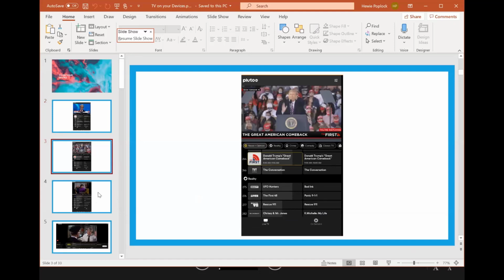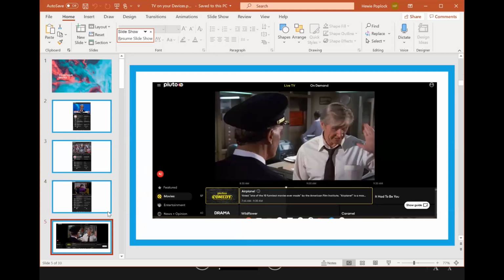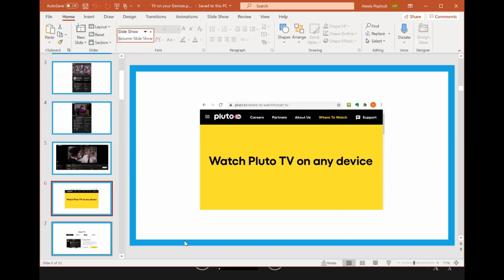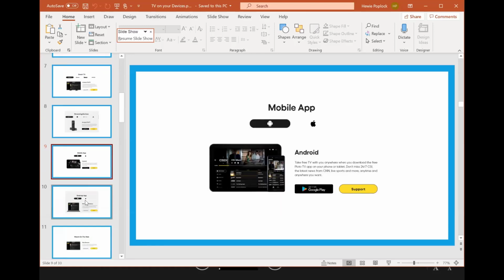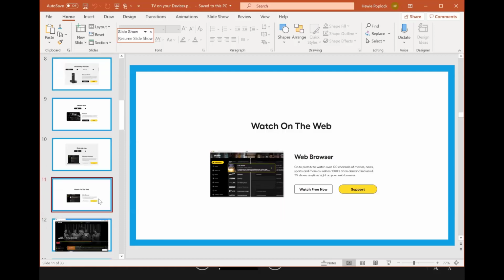And if I wanted to be fair to both parties, I showed some Republican sites as well. And here was one of the Star Trek movies, and here's Airplane. This was all yesterday. So you can watch Pluto on any device. You can watch it on your smart TV, on streaming devices, mobile apps, so on any of your phones. And there's desktop apps, or you can even watch it on the web.